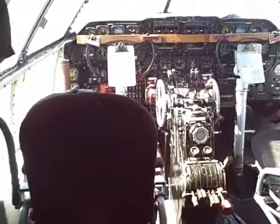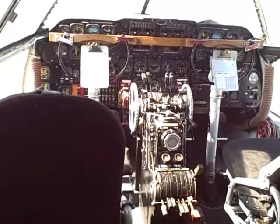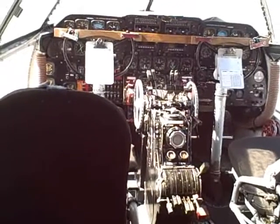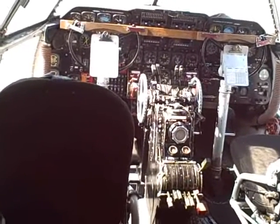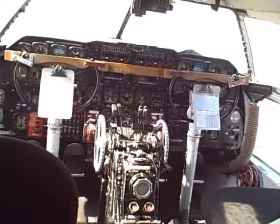Built in 1945. Still going. It's incredible, isn't it? Now I can feel other people walking on this and feel the plane bouncing. People behind me somewhere.